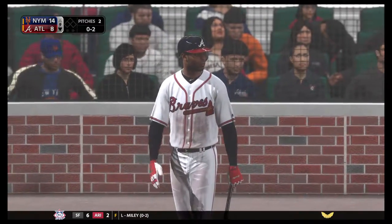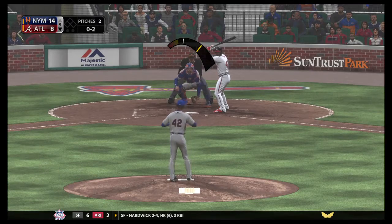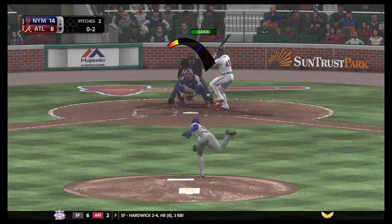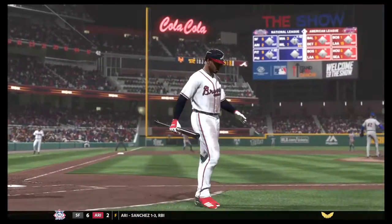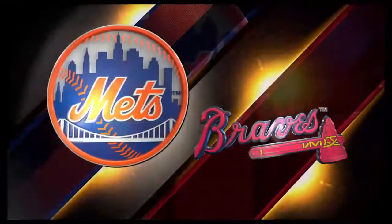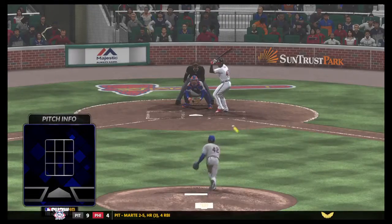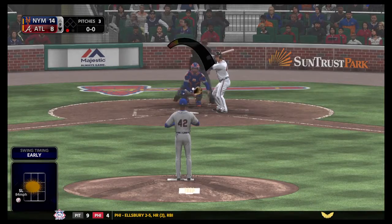Upton in a hole, 0-2 the count to him. Swung on and missed. Really fooled him that time for the first out. It's so hard to hit when you're behind the count 0-2, right? You have to protect for the fastball. You have to look for the soft stuff down and away. You're really at a disadvantage when you fall behind 0-2.